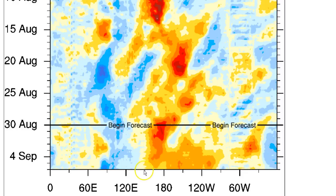And this is 150. So about right there, 140 east is the western limit of the Kelvin wave generation area. So for the next week, you can see here, basically westerly winds or anomalies forecast over the entire Kelvin wave generation area, almost to the Galapagos. The Galapagos are right about here. So very good setup for the next week.